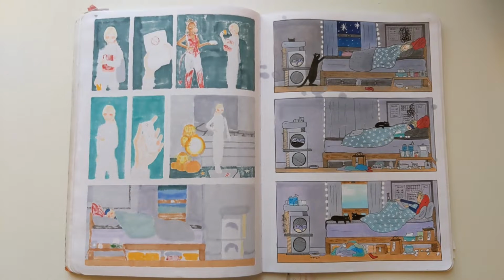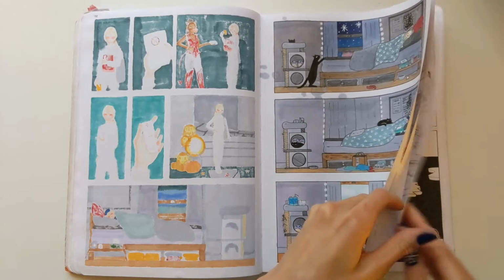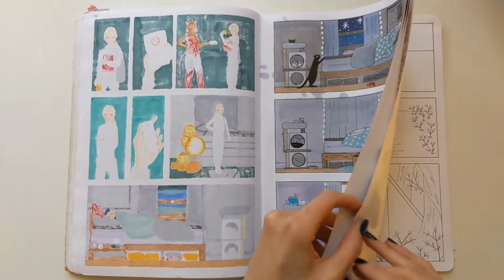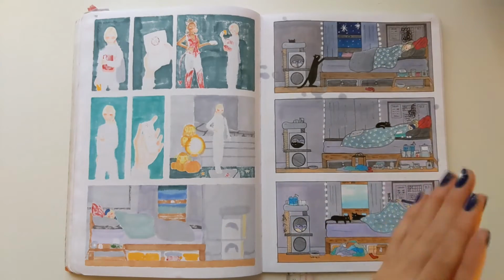So we left off last week in our COVID room. I have 5 pages for you today, and there's no color, but I did 5. Wait, did I do 6? Pen and ink pages that I'm really excited to share.